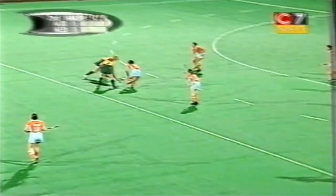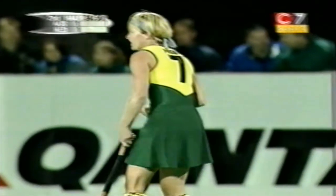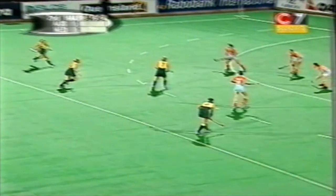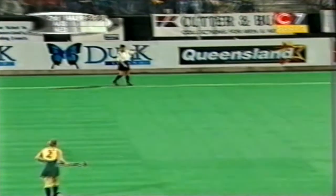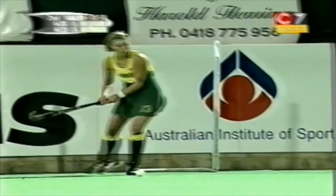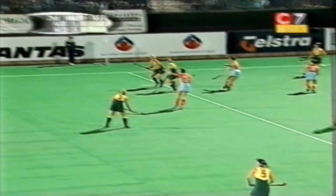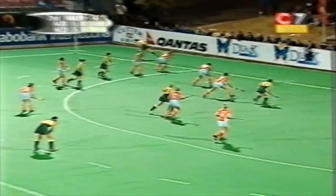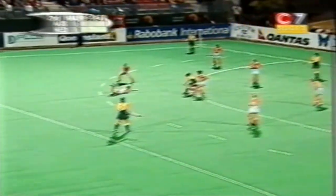Karen Smith working hard. Alison Peake winning a free hit just outside the circle. 29 seconds remaining. Well, it comes down to this for the Dutch. The tournament on the line. Opportunity for the Aussies. And a big clearance, taking no chances. Tom Van Teck pacing up and down the sideline, the Dutch coach. 10 seconds on the clock. Final opportunity for Australia. Hawks not able to get control. Vanden Borgaard clears. And that will be all.